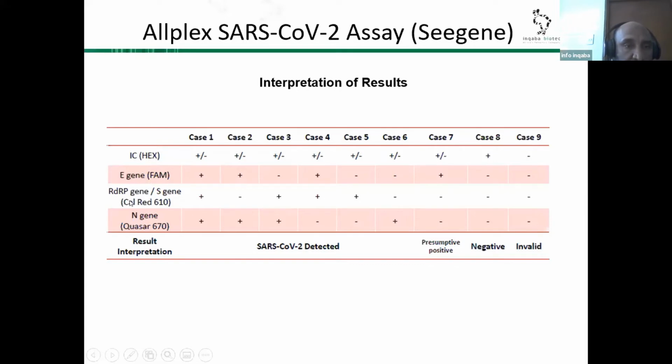You have your E gene, the RdRp gene and the S gene in one channel, and then the N gene. If you have positive for all 3 of them, you are SARS-CoV-2 positive. If you have positive for the E gene and N gene, that's also positive. And for the 2 targets, the RdRp and S gene or the N gene, that's also considered positive. For the E gene, RdRp and S gene, that's considered positive. If the middle one, the RdRp gene and the S gene, is positive, it is also considered positive. And if the N gene is positive, then the sample is considered positive.